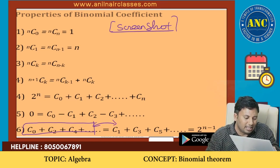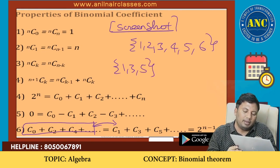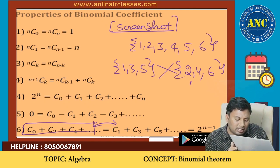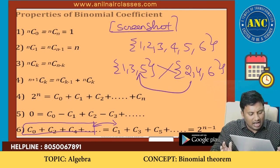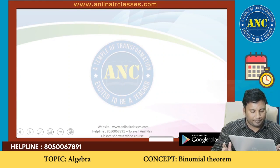I hope it is clear. Take 1, 2, 3, 4, 5, 6. If I am selecting odd element values, that means I am rejecting even values, and rejecting even values is also nothing but selecting even values and rejecting odd values. That is the reason they both are equal. I want the fundamentals to be extremely clear, sir.